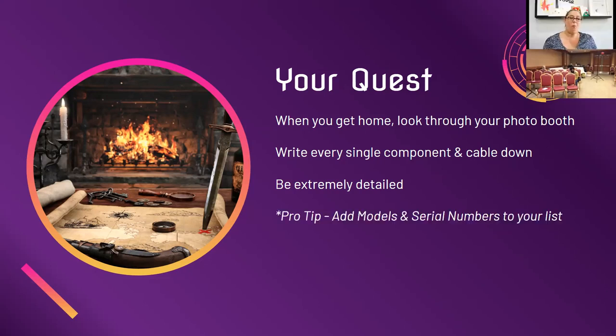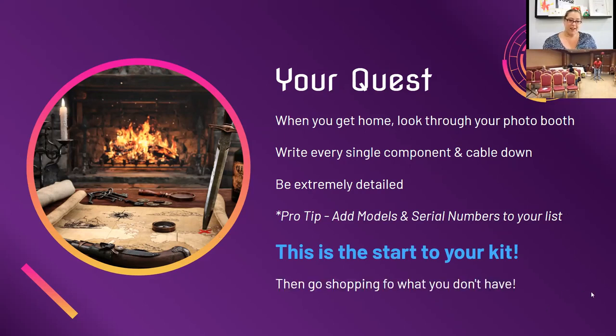But a little pro tip while you're doing this: add the models of all the different things and your serial numbers to your list. It literally kills two birds with one stone. You've just started your business asset register, which will definitely help you when you come to insurance or loan purposes. Definitely a good idea to do. And so this is the start of your backup kit. And then once you've got this list, it's time to go shopping for what you don't have.